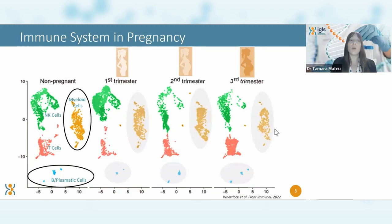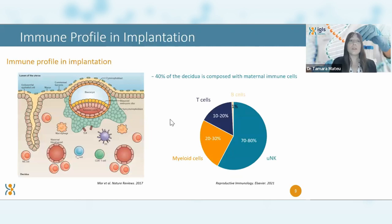Having seen the role of the immune system during the whole pregnancy, we are now going to focus on the immune profile and the function of the immune system in the implantation period. During implantation, 40% of all decidual cells are maternal immune cells. These cells are composed mainly of natural killer cells, also known as uterine NK cells, that represent 70 to 80% of the total leukocytes.